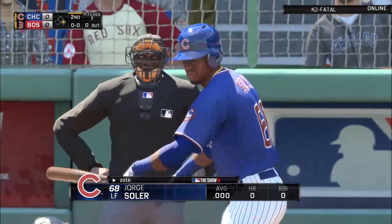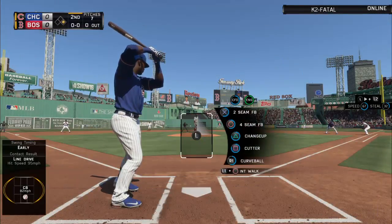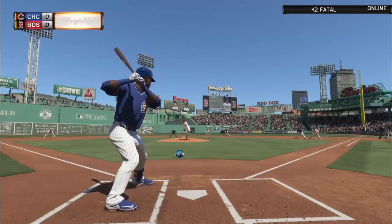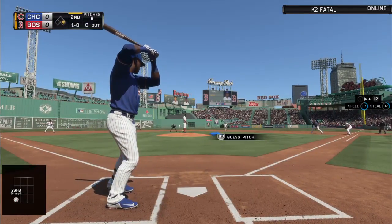Jorge Soler stands in for the first time. Left fielder, Jorge. Price pauses. First pitch on the way. A fastball here as he'll take a look at ball 1. 1-0. Oh, he wanted that one. Probably should have got it, too.